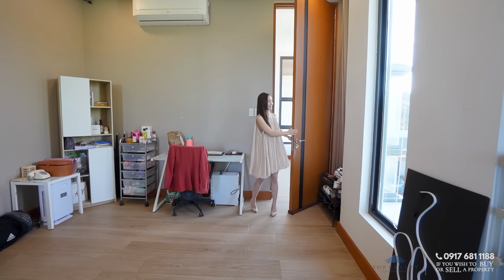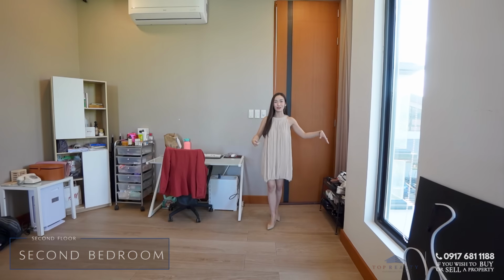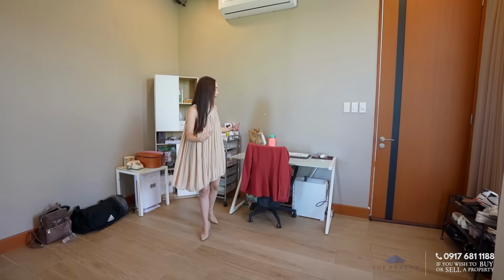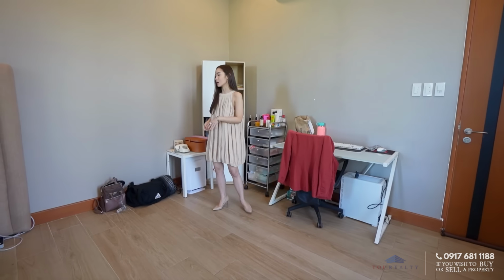Okay, nice. Again, you have all of these glass panels over to this side, and you have here ample space for lounging. And just like how they used it, they put a study area or a work area. You guys can do that as well.